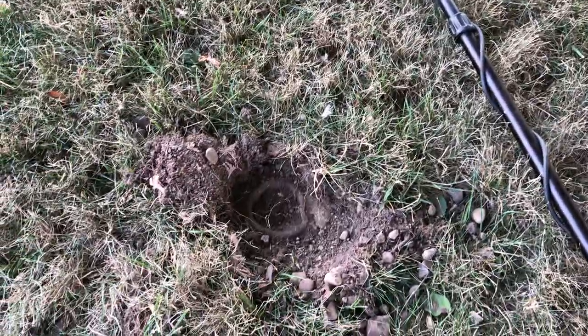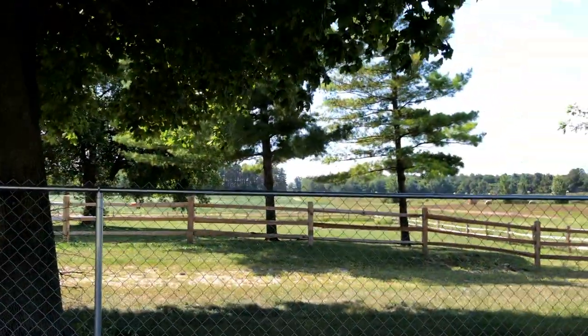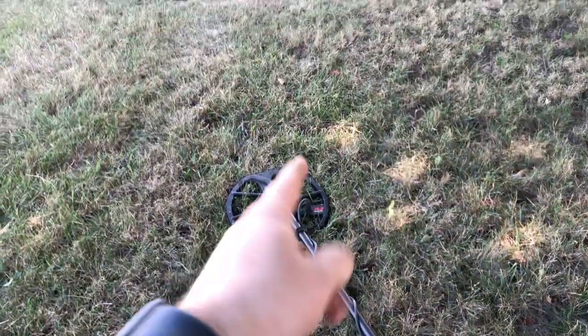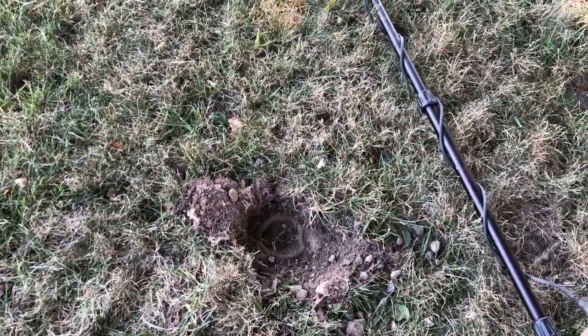Okay, I found the old clothesline anchor, so I've got to find the other one, because I've always had really good luck underneath clotheslines, or at least where they used to be. Now the wind blows from that way, so I'm thinking it's either going to be at the other end, over here, or behind me over here. So I'm just going to go straight line back and forth, see if I can get anything good.